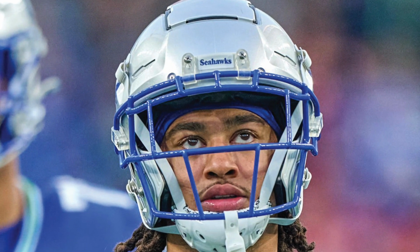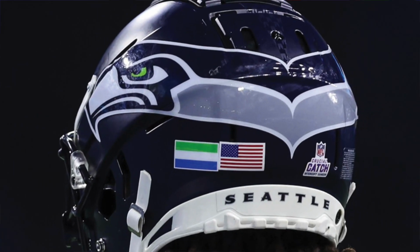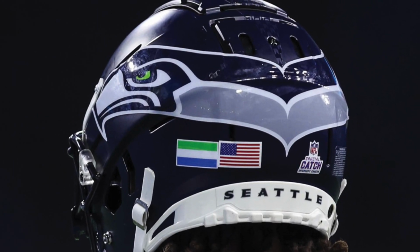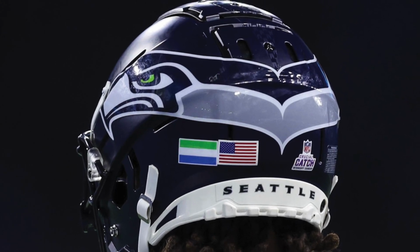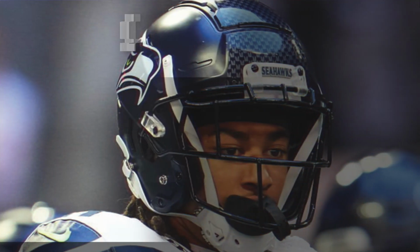It's a 5-star rated helmet and my personal favorite helmet on the entire market. I feel like I talk about that a lot. I think that they just look amazing on skill players, and I love how they feel on your head. They're cozy and they give you a really safe feel as well. If you guys want to grab one for yourself, Schutt has them for about $500 or so over on their website.